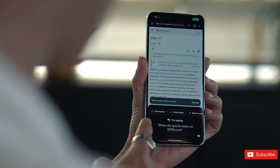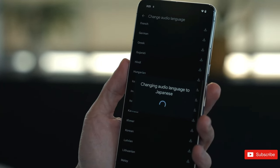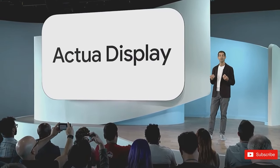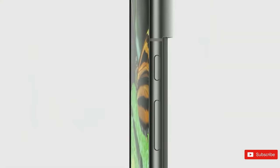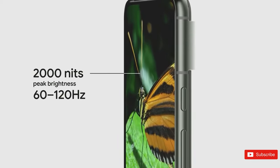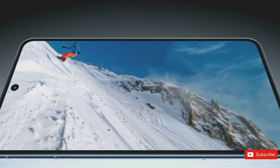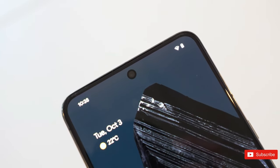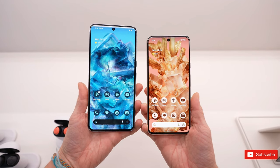While Samsung is known for delivering great displays, the Pixel series has not always been as renowned in this aspect. However, Google has stepped up its game with the new Actua panels featured in both models of the Pixel 8. The Pixel 8 Pro, with its 6.7-inch Super Actua OLED screen, offers a resolution of 1344 by 2992, a refresh rate ranging from 1 to 120 Hz, and an impressive peak brightness of 2400 nits. In comparison, the current S23 Ultra peaks at 1750 nits.